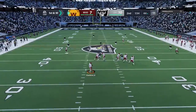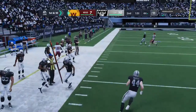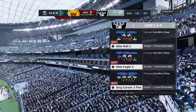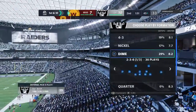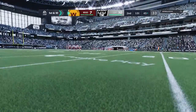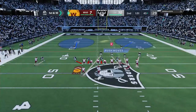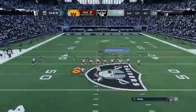Here's Haskins out of the gun. Open man here, Sims, complete. And out of bounds on the other side of midfield at the 45. 11 more yards, a first down as well. My goodness, they've come out locked in on this drive. Play calling, execution, they are fully in sync. 3 straight passes, 3 first downs. They're moving the ball downfield almost at will. This defense really struggling to find answers.